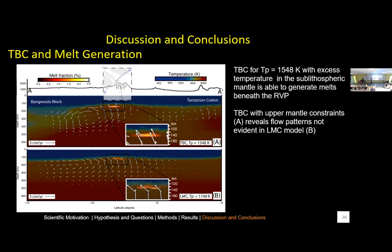We see melt is generated beneath the Rungwe volcanic province in both cases. But an important point to note is some interesting flow patterns revealed in the case with upper mantle constraint. We see upwelling happening underneath the Tanzanian craton. That is not happening in the case where we do not include upper mantle constraint. We also see this corner flow adjacent to the Bangwelu block, which is not very evident in the case of lithospheric modulated convection. So we think we have developed an improved mantle flow model that resolves some flow patterns that were not constrained by previous studies.